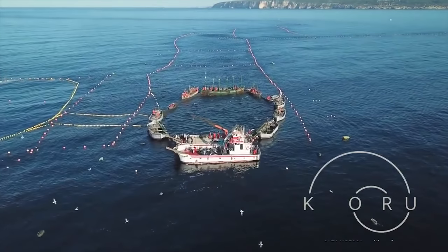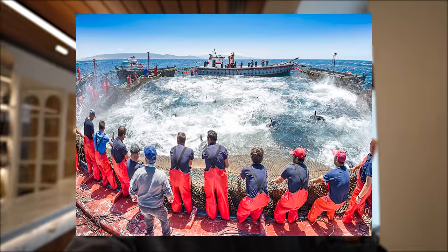Almadraba tuna, shorthand. Ancient Phoenician fishing technique still in use today in Cadiz to catch tuna. It can only be fished in this way, using these nets and a whole process.